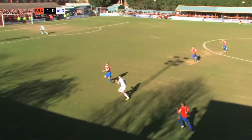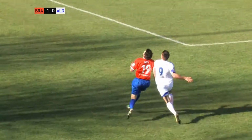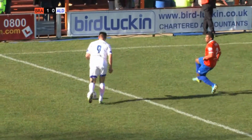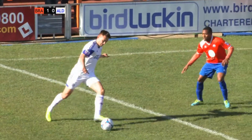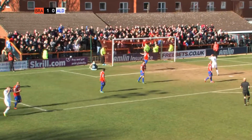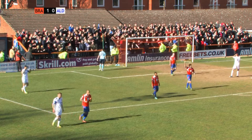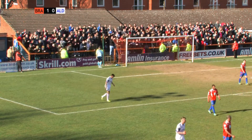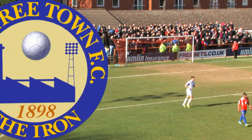Aldershot yet again come away, and Dean Wells is just tracking back, and he's almost barged off the ball by Williams, but good work by Williams trying to hold the ball up. As it comes in, it's just wide. That was a great header from Craig Stanley, who ran into the box looking for that ball, and he had it.